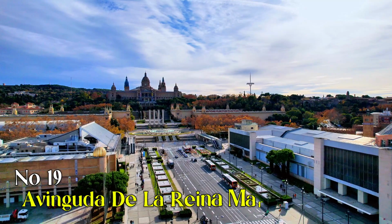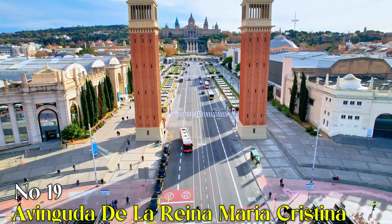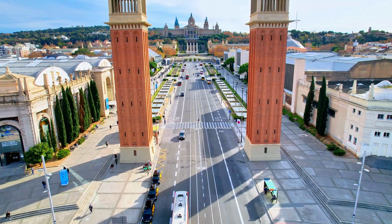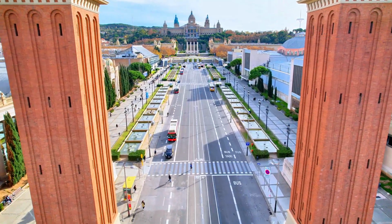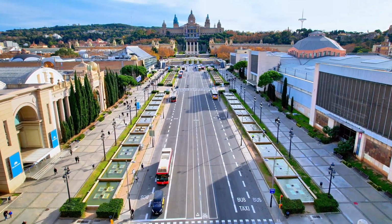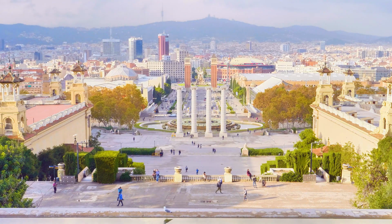Head northeast, just 300 meters, a casual 5-minute stroll, and you'll find yourself walking along the Avinguda de la Reina Maria Cristina, named after the queen consort who once walked these lands in the 19th century. This wide boulevard is like a red carpet for Barcelona's soul. It stretches dramatically between the Venetian towers and the magic fountain, flanked by lampposts like sentinels. But what really makes this place special is its atmosphere during twilight.